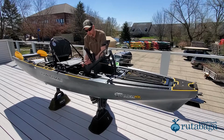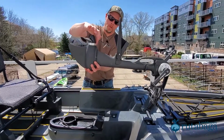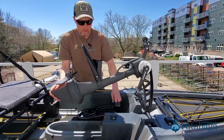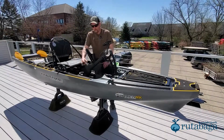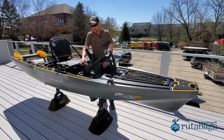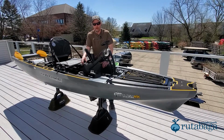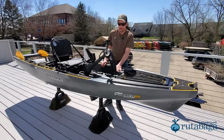Lastly is the integrated weed guard that's installed and manufactured right into the rear bottom cartridge. This is a part that was made aftermarket by some folks outside of Native Watercraft for years. Everybody really loved it. We just decided to integrate it right into the unit, so it'll come standard on all 2020 Propel models.